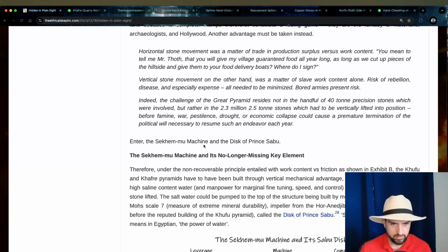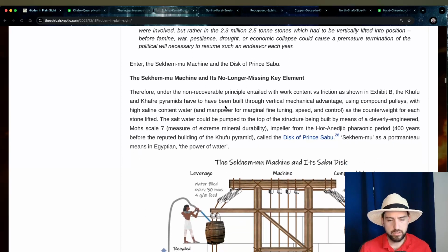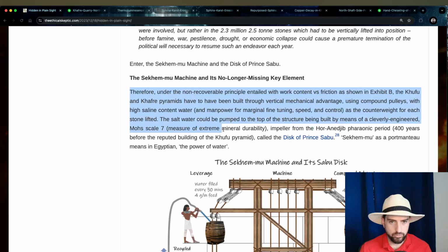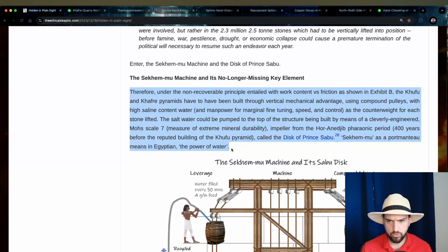Sekhem-mu Machine, and the Disk of Prince Sabu. The Sekhem-mu Machine and its no longer missing key element. Therefore, under the non-recoverable principle entailed with work content versus friction as shown in Exhibit B, the Khufu and Khafre pyramids have been built through vertical mechanical leverage, using compound pulleys, with high saline content water and manpower for marginal fine-tuning, speed, and control as the counterweight for each stone lifted.